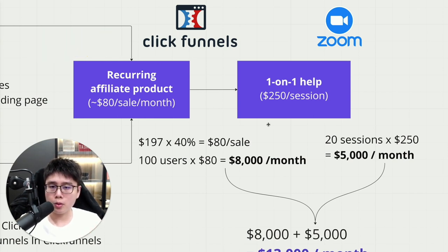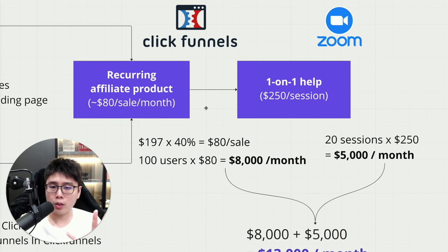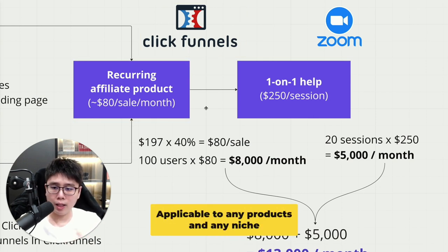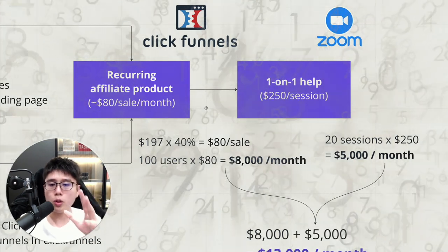I want to use an example using ClickFunnels, and this is one of the recurring affiliate products that you can promote. Once again, this formula and this strategy is applicable to any products in any niche. I just show you ClickFunnels as an example so that I can use the numbers and the calculations so that it makes sense to you when you're watching this video.